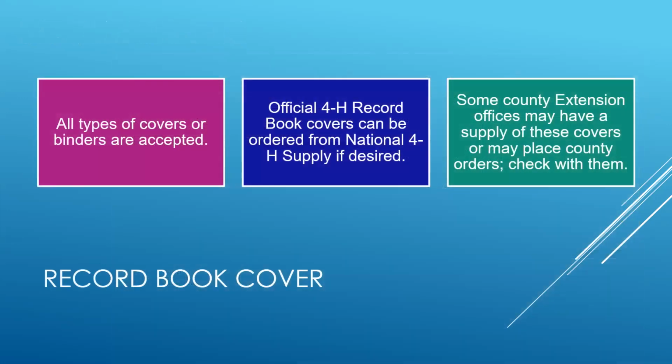So, record book covers. There's an official record book cover that we sell at our office, I believe for $5. But you can submit your record book in a binder or a folder. It doesn't have to be the official record book cover. You can also order your own off of the 4-H Mall. But we do have some in our office for sale, but you don't have to have it in that particular cover in order for it to count or go on to district. I accept record books in binders and 3-prong plastic folders preferably.